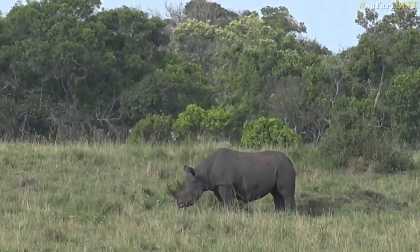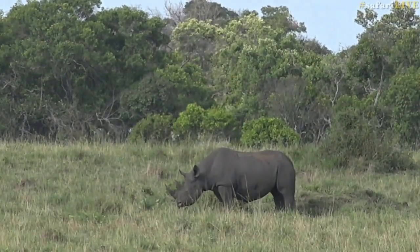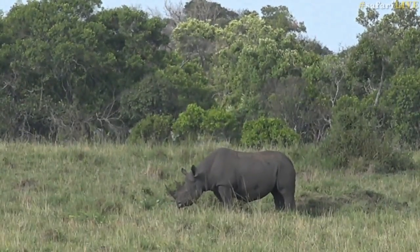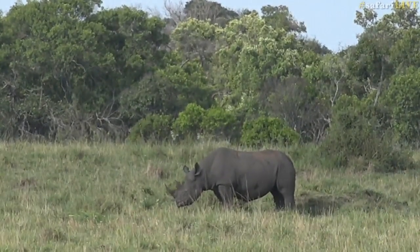Having a little rhino nap. It's a perfect way to spend an afternoon on a Sunday. Well, sort of awake. So for our new viewers, this is a black rhinoceros, or a hooked-lipped rhinoceros.